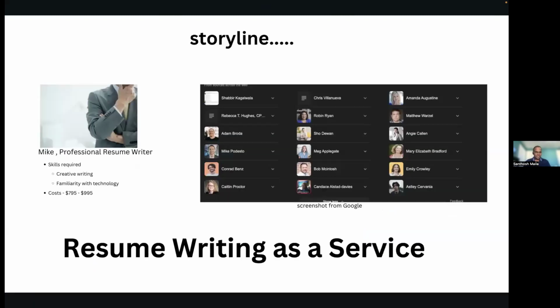Meet Mike. He is a professional resume writer. And there are a lot of people like him, as you can see on the right side. Their primary skills are creative writing and a familiarity with every industry. They charge about $800 to $1,000 per gig. Pretty lucrative. And together, they created an industry space called resume writing as a service.